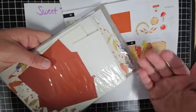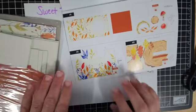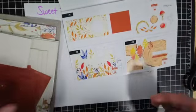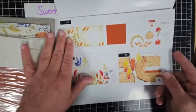So what I do is I take out all of these supplies that are wrapped up in this little package, and I sort out my projects before I even start stamping. I like to make sure I get everything organized before I actually start the stamping process. So that's one tip I have, is to open it up and sort it out.